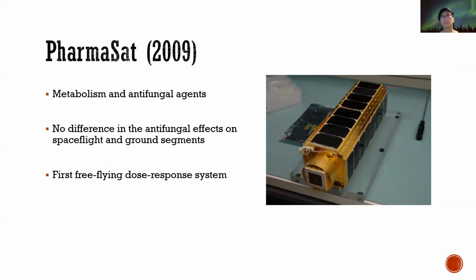PharmaSat took on the lessons of GeneSat and tested how antifungal agents affected the growth of the yeast Saccharomyces cerevisiae. While in spaceflight, the yeast did have a slower rate of growth, but after data normalization, they showed that there was no difference between how the antifungal agent affected the ground control and spaceflight samples. But otherwise, this was the first free-flying pharmaceutical dose response system.